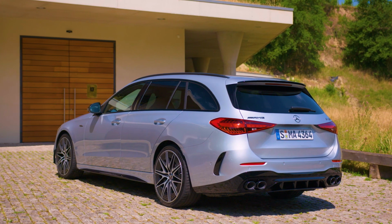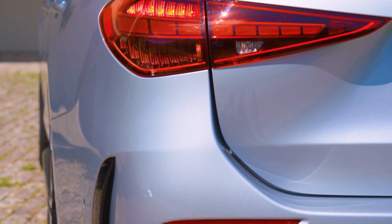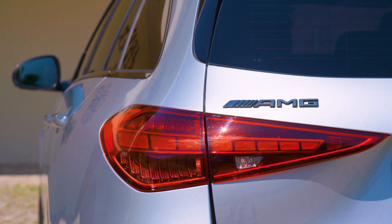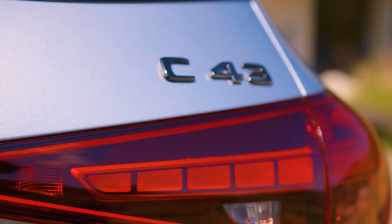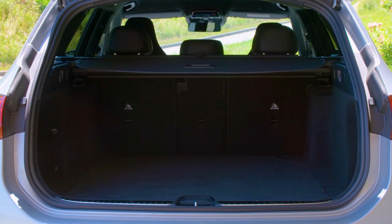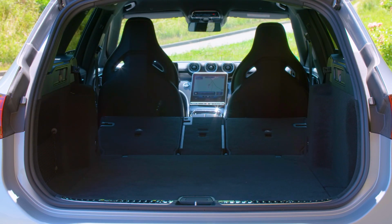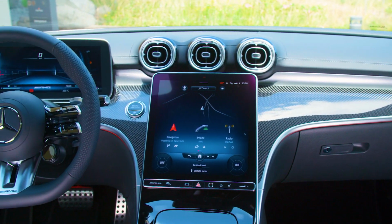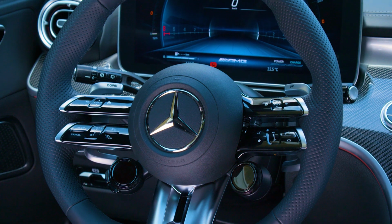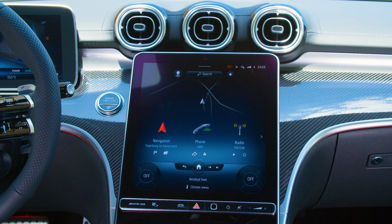Depending on the situation, the system also briefly provides an additional boost of 10 kilowatts, 14 horsepower, through the belt-driven starter generator, RSG. The second-generation RSG acts as a mild hybrid, providing this temporary power boost as well as functions such as gliding and recuperation for maximum efficiency. At the same time, the 48-volt technology also increases comfort, as the transitions between the start-stop function and the gliding mode function are almost imperceptible.